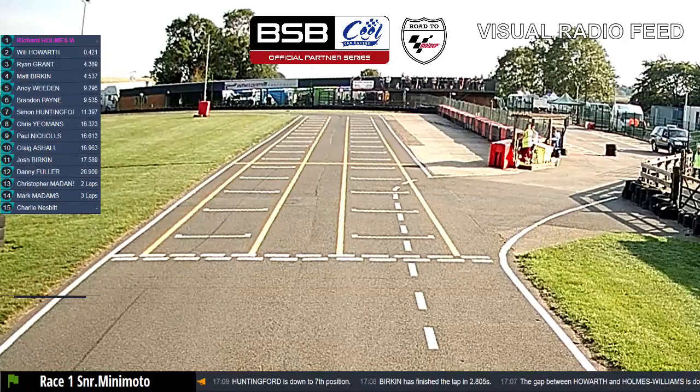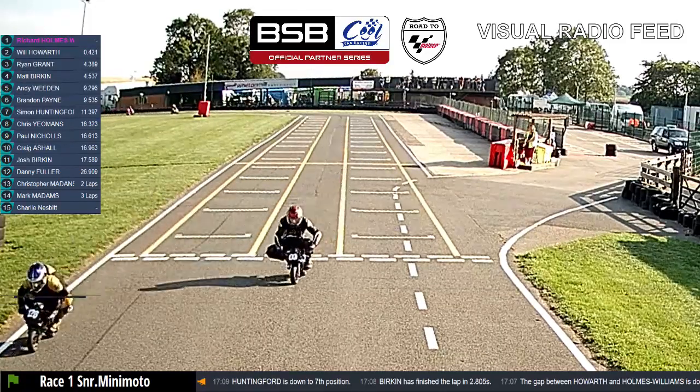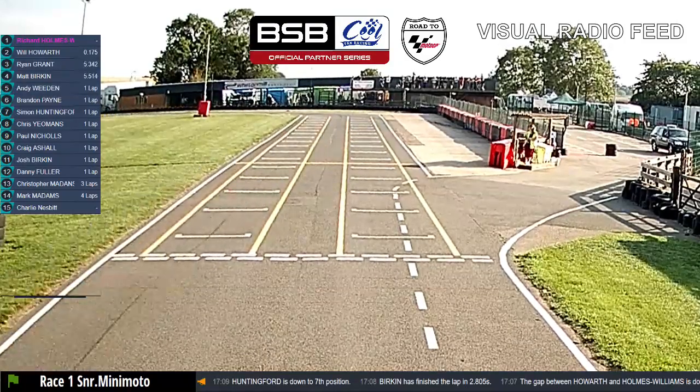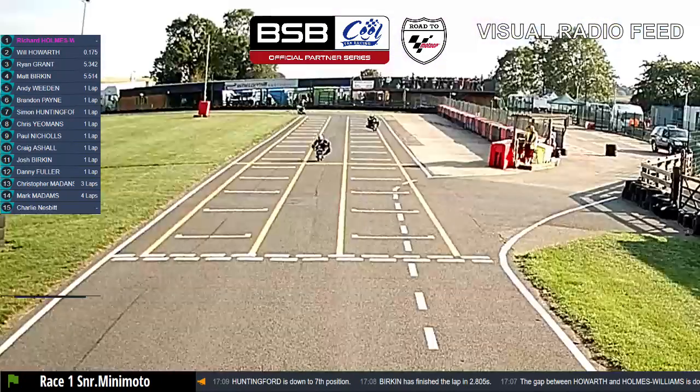Not quite as close as the battle at the moment going on between Chris Yeomans, Paul Nicholls is in there, Craig Ashall also trying to make a move on Josh Birkin. So a good few riders making a move, but foot off the bike for the number 96 of Will Howarth into turns 1 and 2. Really committed, just trying to stretch his leg, but with 4 laps completed and 5 laps left to go, this could be the turning point.